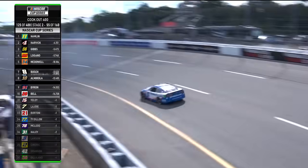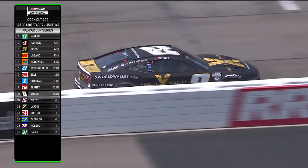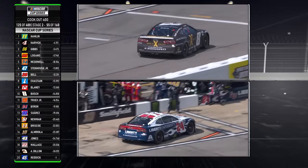Steve, all of these are 2-stop strategies for this stage? Yeah, everybody pitting right now with 106 laps will probably, they don't have to for fuel, but the plan would be to pit again for another set of tires. Dave. 24, William Byron comes in.